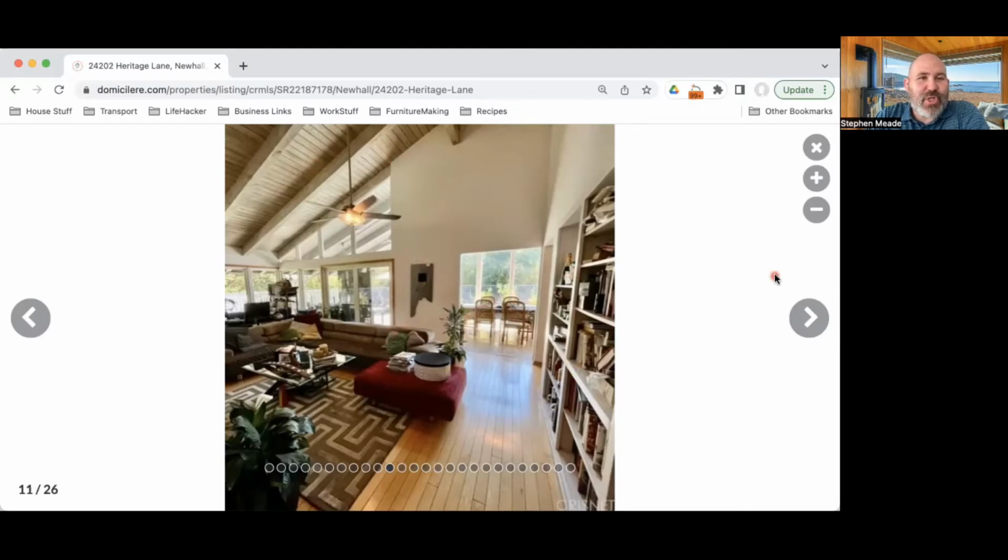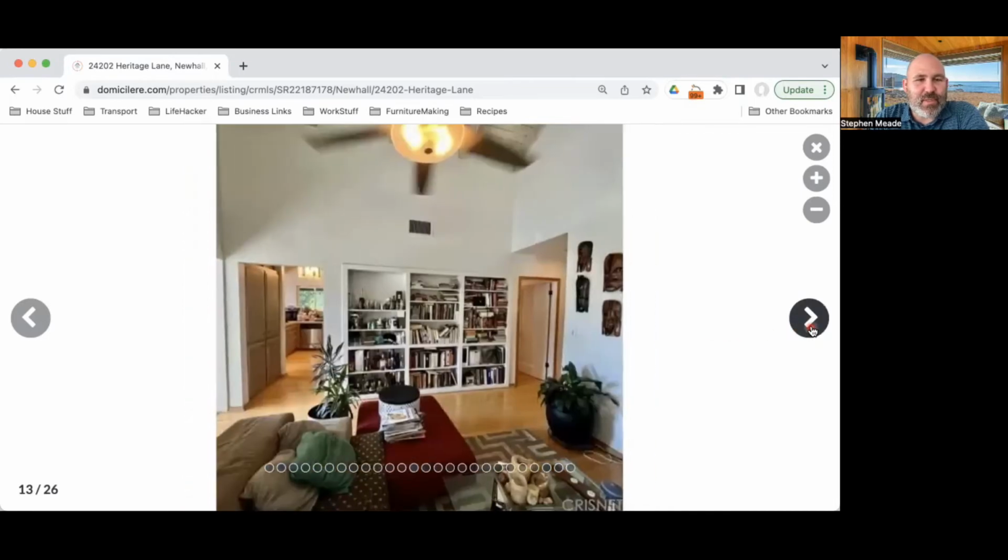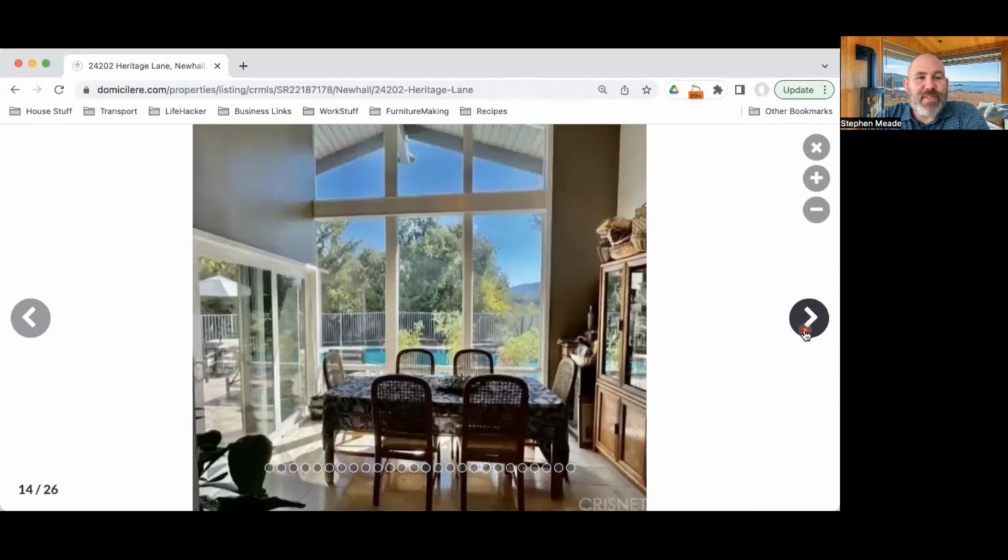Again, this home isn't in bad shape by any means, but it's not really optimized with a cohesive design plan. And you've got a fireplace here, you've got a TV here. Again, we're just not seeing a cohesive design plan with this. And I think that can help a lot. Built-in bookshelves.